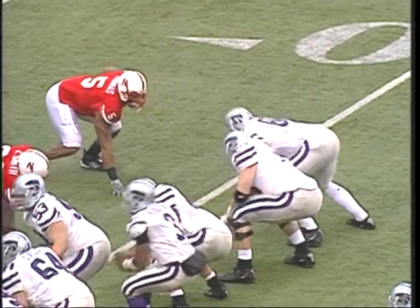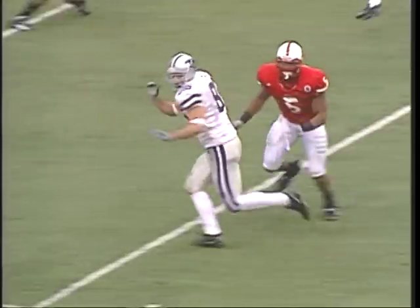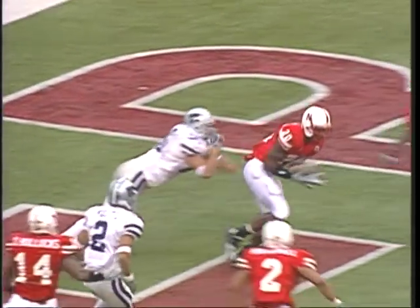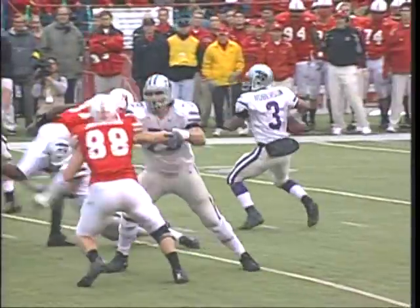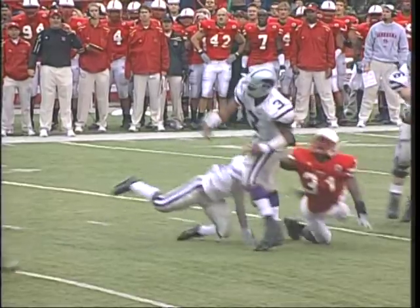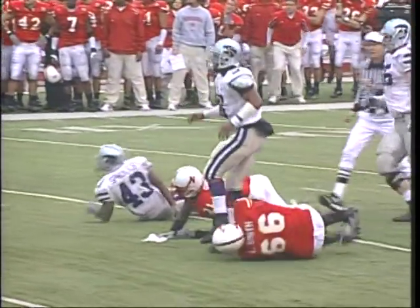They brought the all-out blitz, and L. Roberson threw the ball over the middle late, and you just can't get by with that. He got hit on the arm as he was trying to throw by Phillip Bland, and in the end zone, Josh Bullocks should have caught that ball, almost caught it. It looked like another player ran into him. Fortunately for the Wildcats, the ball falls to the ground, and Nebraska does not have another interception.